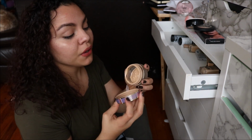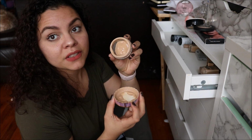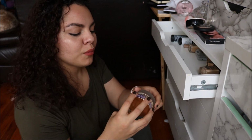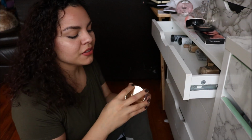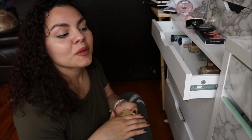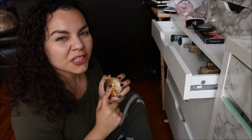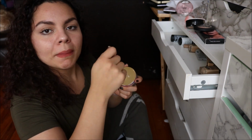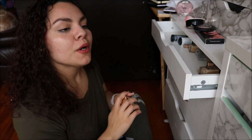I have to let this one go because one, I'm almost finished with it, and I've also had this for a long time. Plus, you'll use your fingers, so of course this isn't something that you want to keep for a while, especially because you're dipping your finger into this. Or they do have a specific brush made for this foundation. It has like a little scoopy paddle thing and then a buffer brush, but that's definitely something I'm looking forward to get because I love this so much.